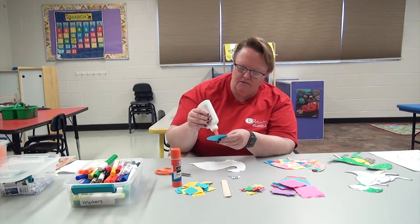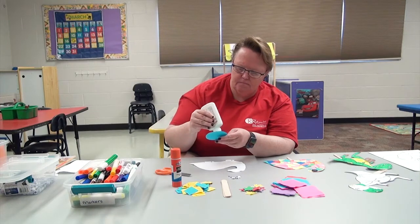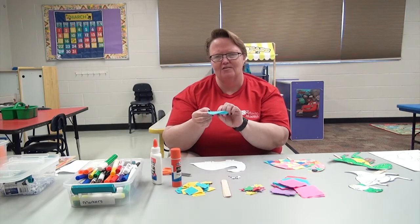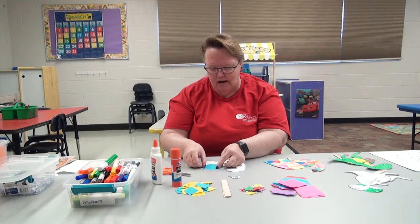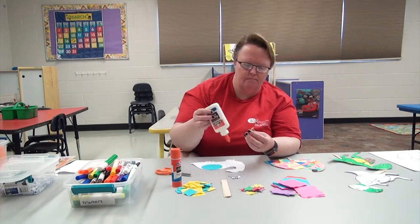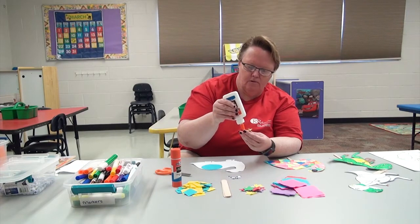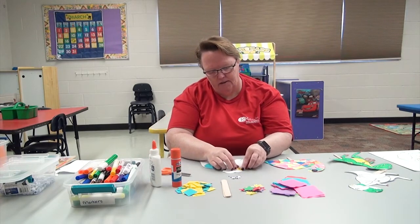I'm gonna put some glue. Again, don't get too crazy with the glue. All right, just put a little glue. You don't need that much. All right, and I thought to myself, you know, this circle, this looks like his back. So I'm gonna put it right here on his back. Okay, now I'm gonna grab a yellow square. Put a little glue on there. And maybe that's on his neck here.